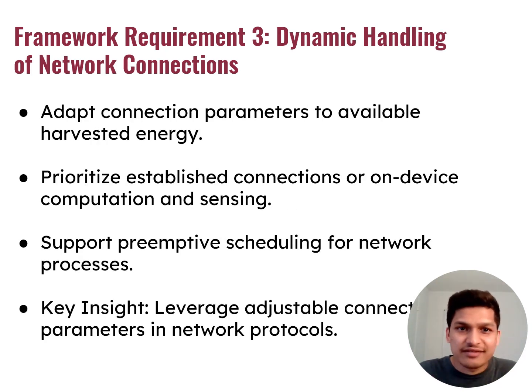Now, the third and critical requirement for the framework is dynamic handling of network connections. This entails the ability to adapt connection parameters according to the available harvested energy, prioritize established connections or on-device computation and sensing tasks, and support preemptive scheduling for network processes. The key insight lies in leveraging the adjustable connection parameters within network protocols. By dynamically adjusting these parameters based on the amount of harvested energy, we can effectively optimize the use of available resources.